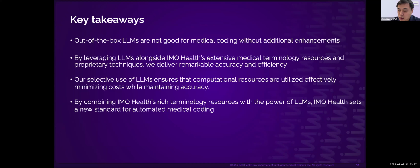Usually the coverage of our code candidates, by coverage I mean if we select 20, that one of the 20 codes is the most accurate code, that's the coverage of the candidates. We evaluate that, and usually it's pretty high in a lot of those codings. And the challenge will be how to pick the most accurate one among those top 10 or top 20.